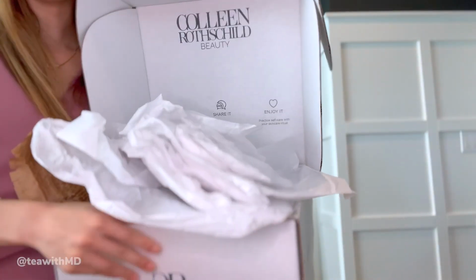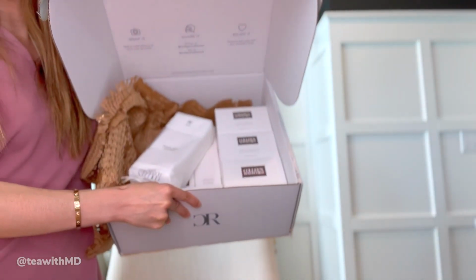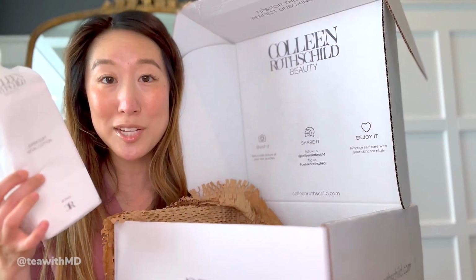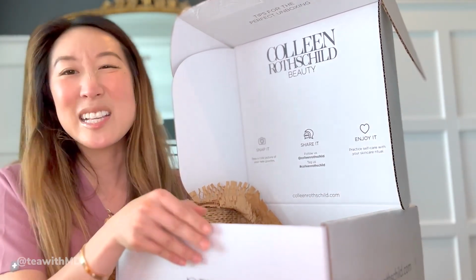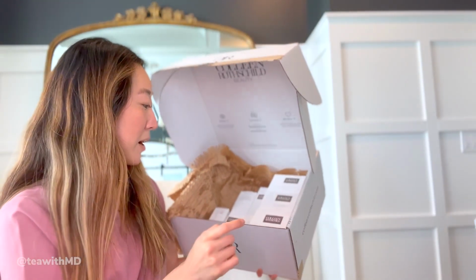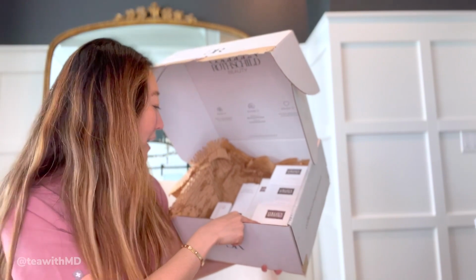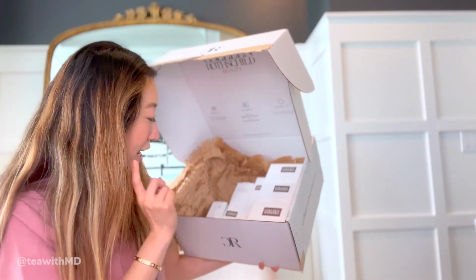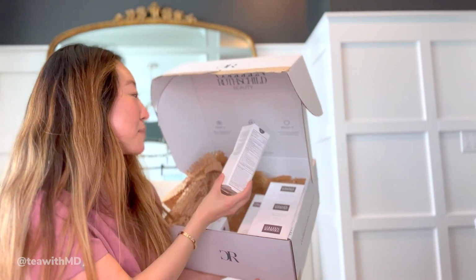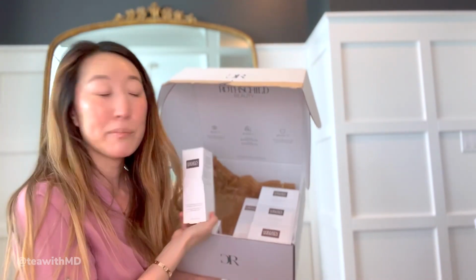This one is from Colleen Rothschild. Another box of goodies. This one comes with really, really soft facial towels, which I love because I use them not only on myself, but on my son because he has really sensitive eczema-prone skin. Two cleansing balms, Radiant Cleansing Balm, glycolic acid peel pads, matcha tea treatment toner, extreme recovery cream, and triple defense sunscreen, SPF 40, which is a pure mineral sunscreen.